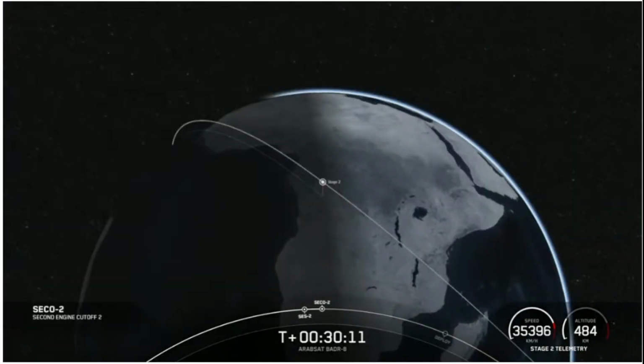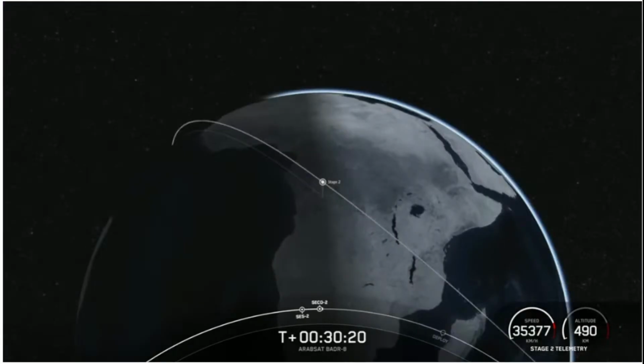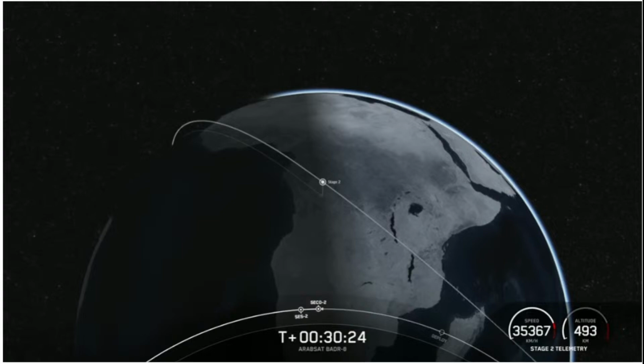TECO 2. There we have confirmation of MVAC shutdown. Nominal orbit insertion. And with that confirmation of a successful second engine burn, we'll join you live to cover payload deployment in about 5 minutes. We'll see you in a few.